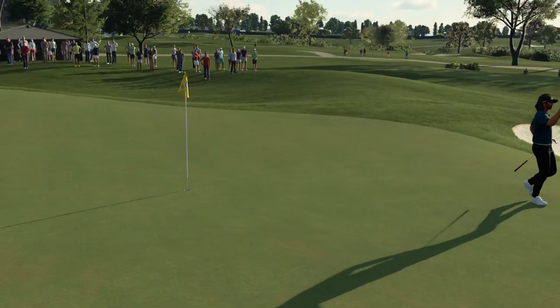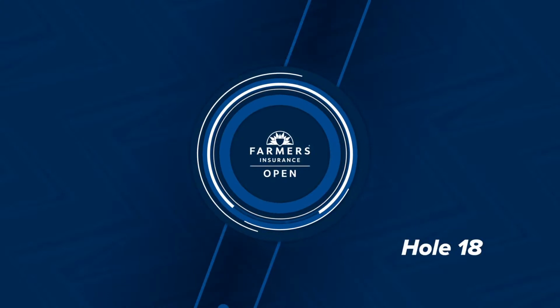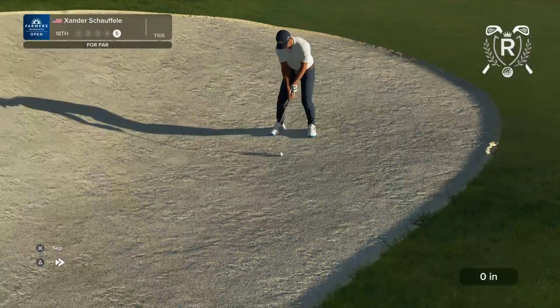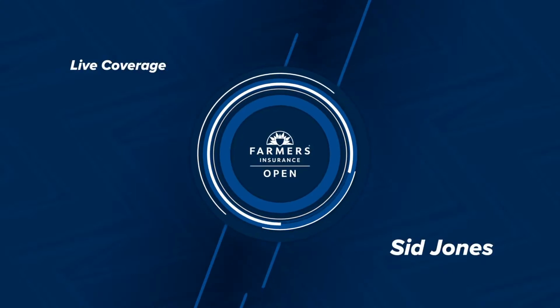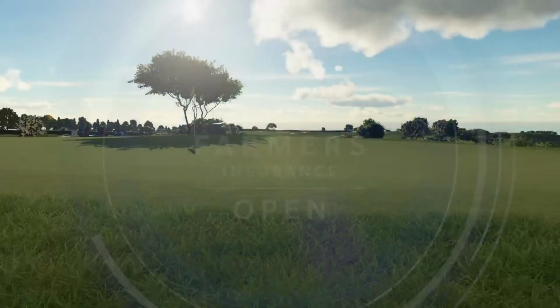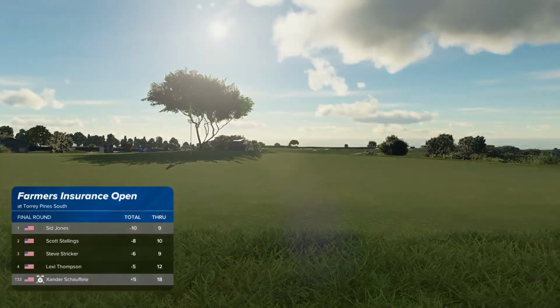And our intrepid on-course reporter, John, standing by. Hey guys, we're checking in with Xander Schauffele as he gets set for his next shot here on the 18th. Let's take a look at the current standings. Oh, this is a precarious position, if you don't mind me saying, Rich. They have the lead, but there's plenty chasing with just 9 to play.